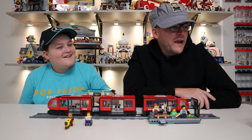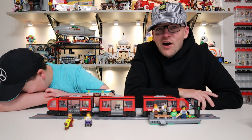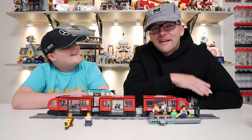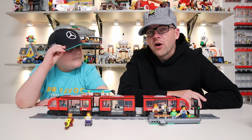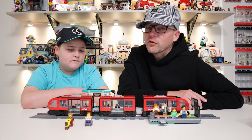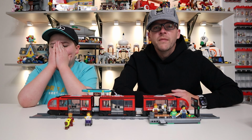All right, we're SPUPLRing the LEGO Downtown Streetcar today, together with you. Now, this just recently entered our collection, and it entered under kind of sad circumstances. Moment of silence, please. Moment's up.